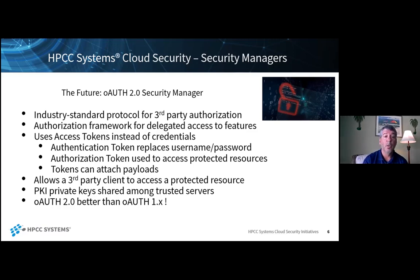So with the authentication token, you can then request authorization to various resources that we talked about earlier, ECL Watch, features like spraying a file or accessing a file scope. And like I said, it's all based on sharing public and private keys. That's how we authenticate without having to call out, and should speed things up.